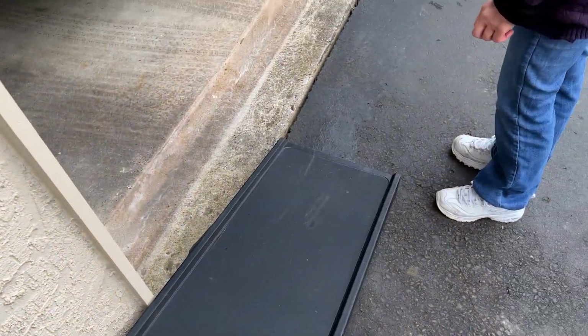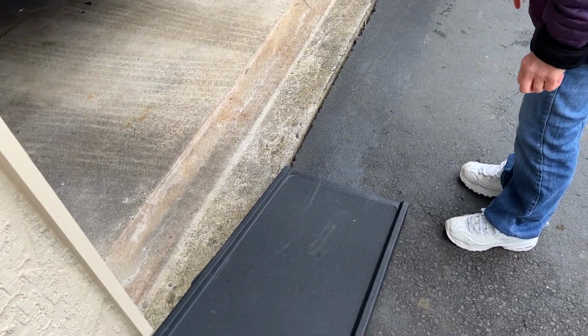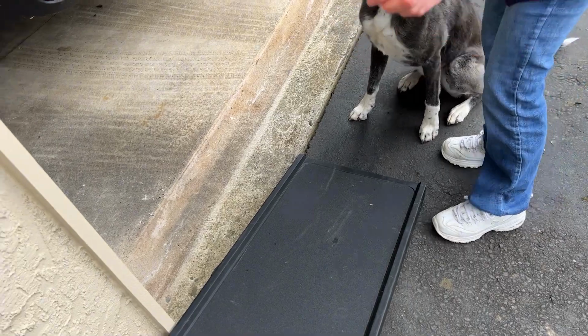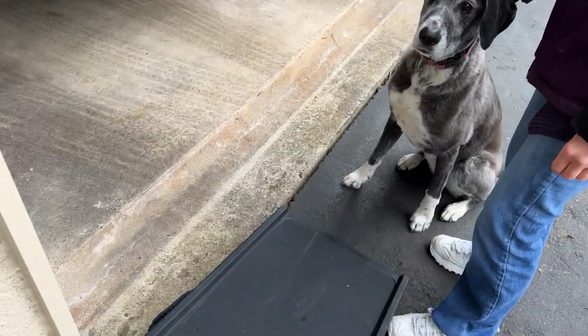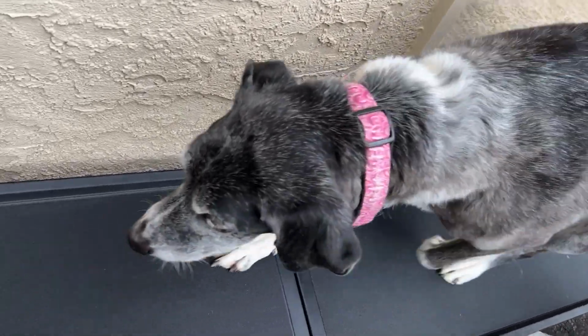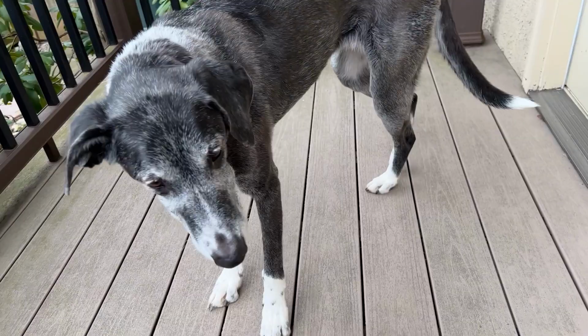Okay, Zoe, you want to be first? Come, Zoe. Come sit. Give me a treat. Sit. Good girl. Okay, ready, Zoe? There's a treat. Come. Good girl, go get it. Good girl. Yay. Good doggy.